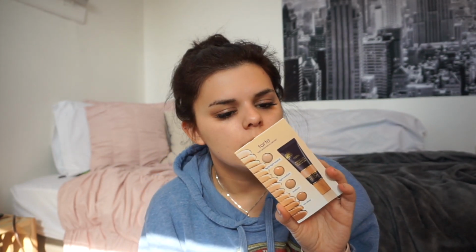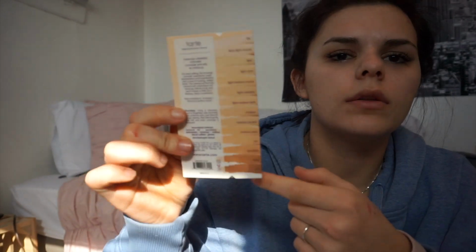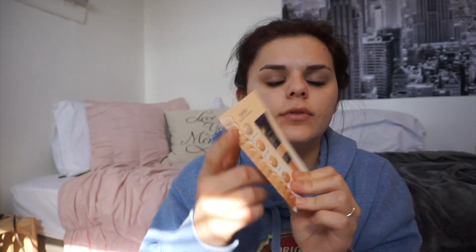So now that my primer's all done, this sample is the Tarte Maracuja Creaseless Concealer. And this packaging is actually really cool because here on the side it has a swatch of all the different shades that they offer, which is cool, but they give you 4. Yes, we're going to use that today.